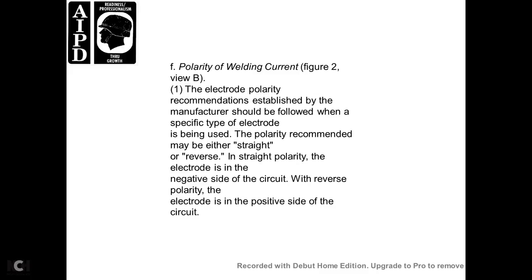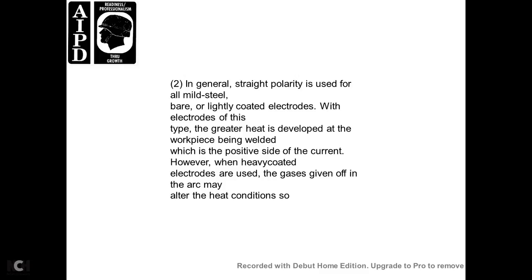Polarity of the welding current, figure 2, view B. The electrode polarity recommended by the manufacturer should be followed for the specific type of electrode being used. The polarity recommended may be either straight or reverse. Straight polarity has the electrode on the negative side of the circuit. Reverse polarity has the electrode on the positive side of the circuit. 3. In general, straight polarity is used with mild steel bare or coated electrodes, with this type of electrode the greater heat is developed in the workpiece being welded, which is on the positive side of the current.